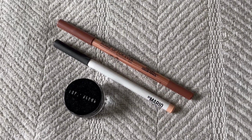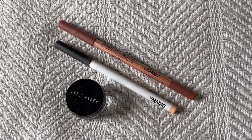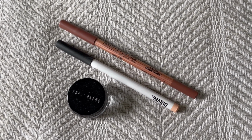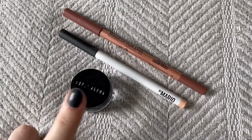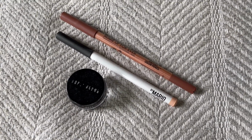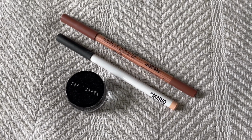Next is eyeliner. I had 3 last time. I have 3 this time. Same 3. Same information. My ultimate goal is to have 4 eventually. However, I am working through my Bobbi Brown one, and this is just going to take forever. So I have no intention of buying another one, just because I want to get through that one first.